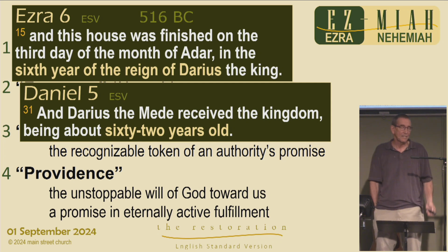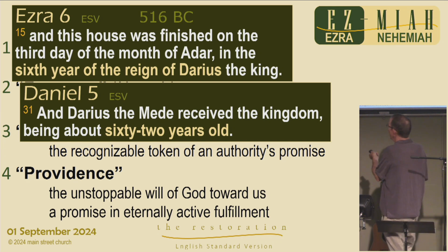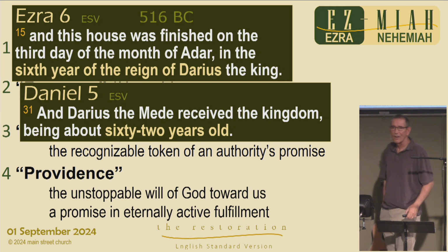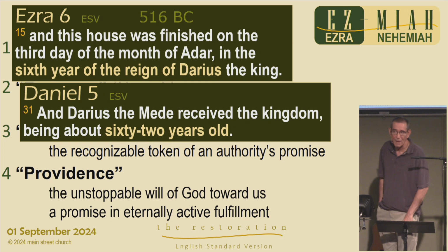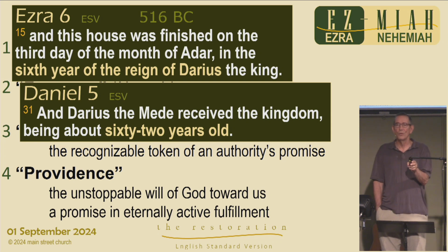Here comes the king. That's another piece of providence that God lays in place by taking Daniel into captivity in the Medo-Persian Empire. So providence is something that we can always count on, but doggone it, we can never recognize it when it's happening until we look backwards. When you look backwards, you can see things that you couldn't see looking forward. Again, since he has his seal on you, his will for you will not be thwarted.